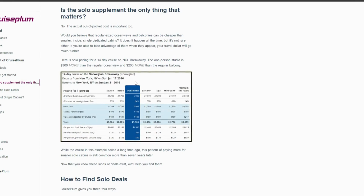This looks at, now this is from 2016, but I do see these pricing scenarios pop up and it's crazy. So I've got an ocean view for $9.99, or I can get an inside cabin for $17.98, or studio for $12.99. So why on earth would I do that? Why wouldn't I just buck up $100 and get a balcony for $1,000? I would definitely do that.